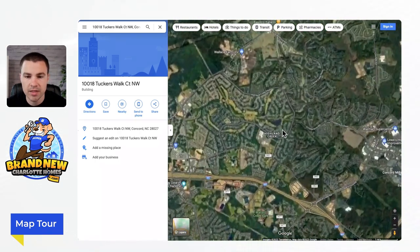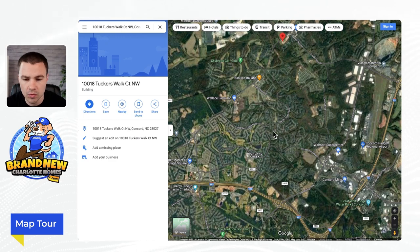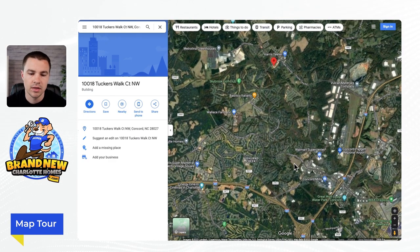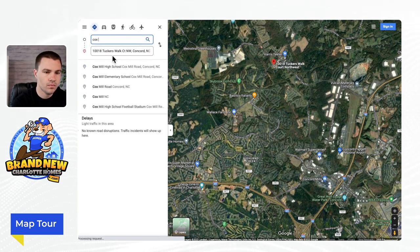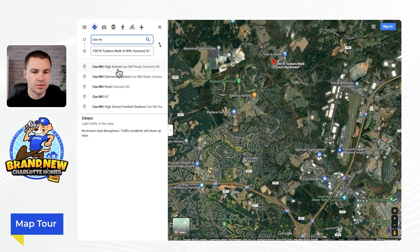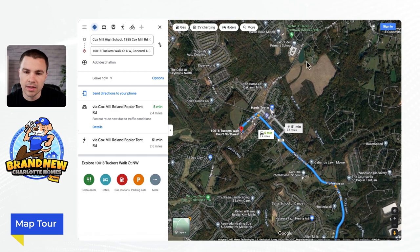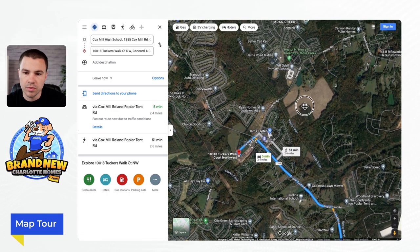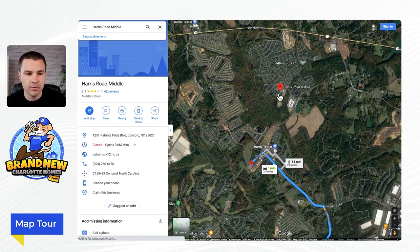But the main thing that a lot of people is driving people to this neighborhood and community is the schools. So you have Cox Mill just down the road from here. Let me see here, I'll plug this in for you. If you plug in Cox Mill High School from there, you're looking at about a 5-minute drive. You cannot beat that. And then the Cox Mill Middle School and Elementary School is right down the road. And then you have the Odell Primary School right there, and then Harris Road Middle from there.